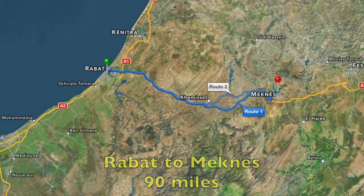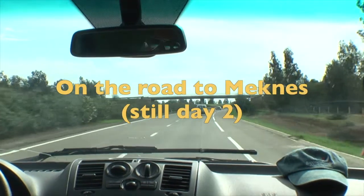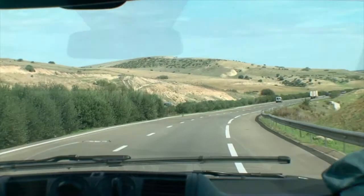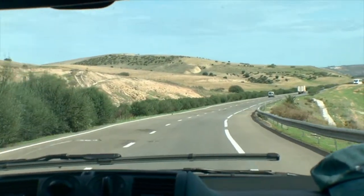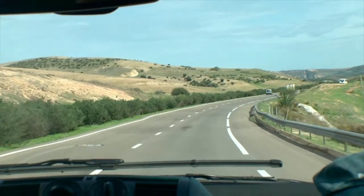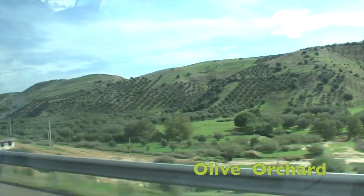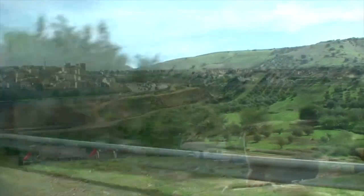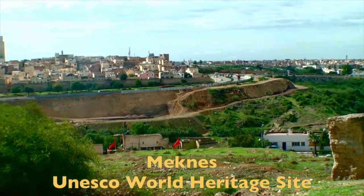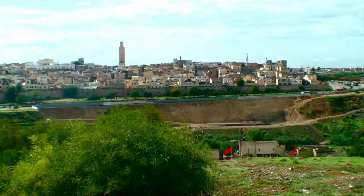From Rabat, we head east along a nice highway, passing through rolling hills and fertile fields. Meknès is a former imperial city built at the end of the 17th century by King Moulay Ismail.